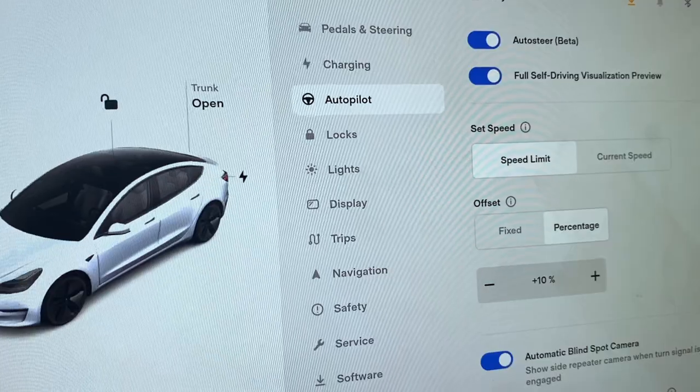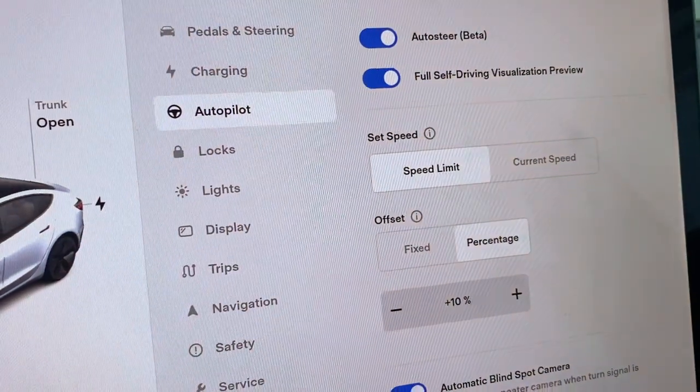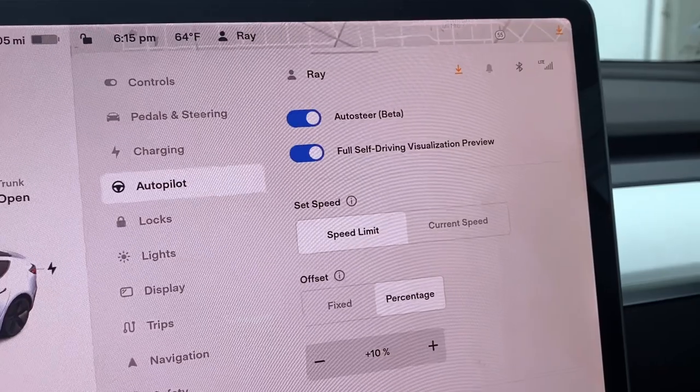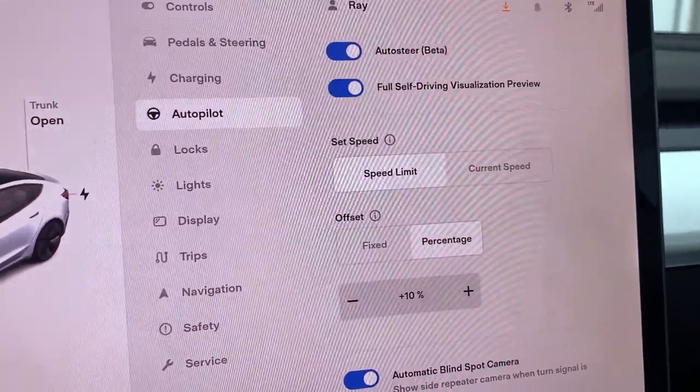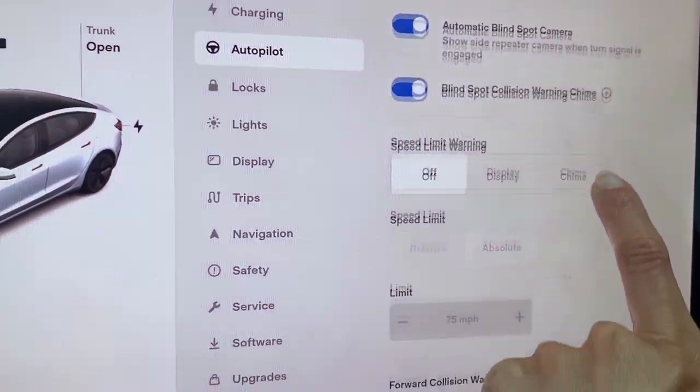Have you guys seen the show Upload? It's a show on Amazon Prime, but basically the lead character dies because his car sabotaged him. It's not as dark as it seems. It's actually very lighthearted.